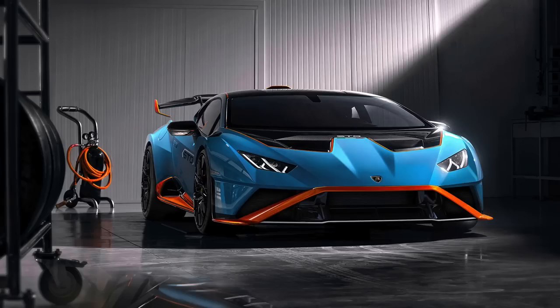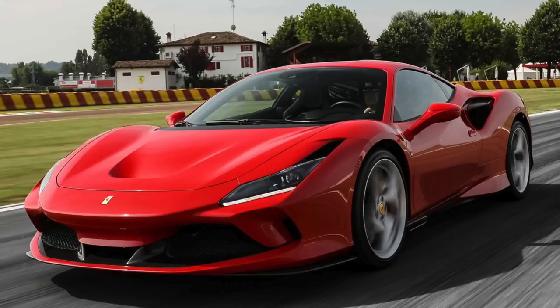You've got the Lamborghini Huracan Performante, now the STO, and on the softer side, at least until they come out with a more hardcore version, you have the Ferrari F8 Tributo. So we need to see if the McLaren 765LT owns this segment. That's today on Miles Per Hour.